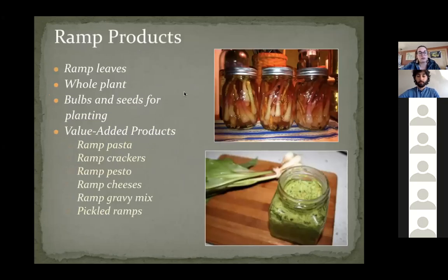You could also make ramp products. You can utilize the leaves, like Karen mentioned. You can utilize the whole plant. You can utilize the bulbs and seeds as planting stock, or you can create value-added products like ramp pasta, crackers, pesto, cheeses, ramp gravy mix, and even pickled ramps.